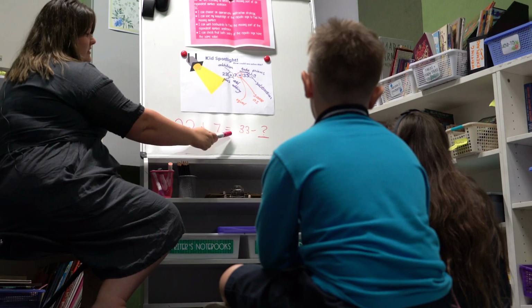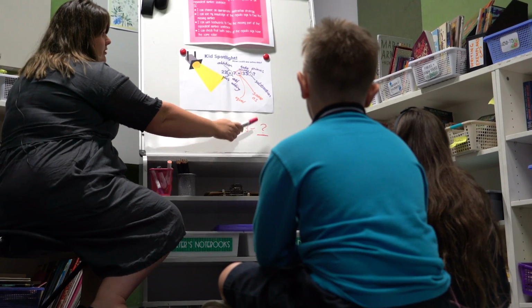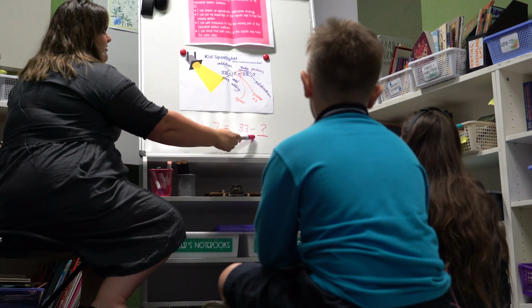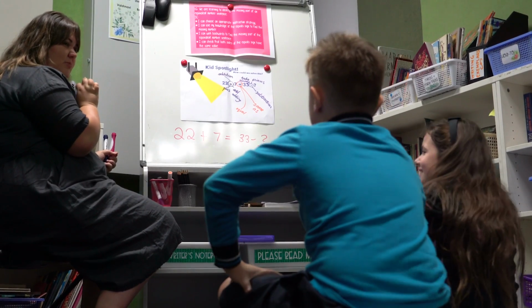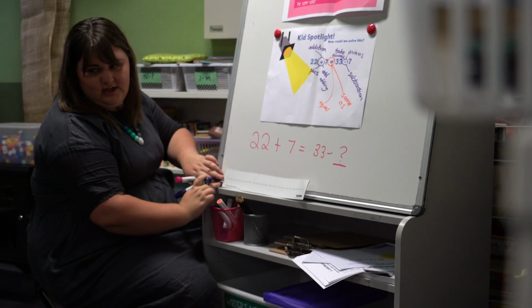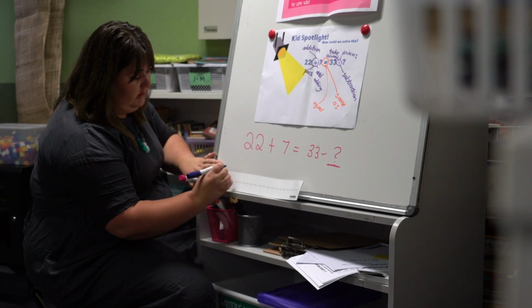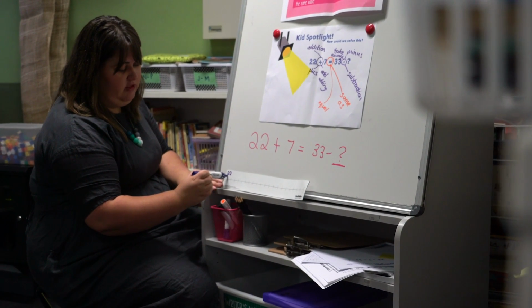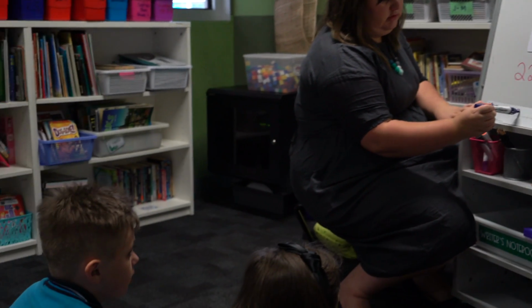The same as. The same as 33. So take away question mark. Awesome. So we can use the different words there because they all mean the same thing. What would I start with here? What number would I start with? 22. Then what would I do? Plus 7. Plus 7. Count with me. 1, 2, 3, 4, 5, 6, 7.